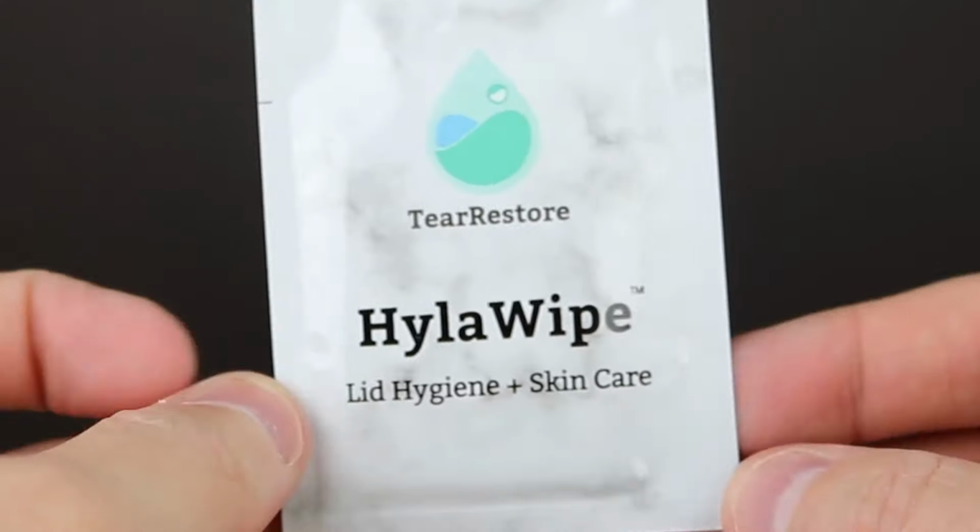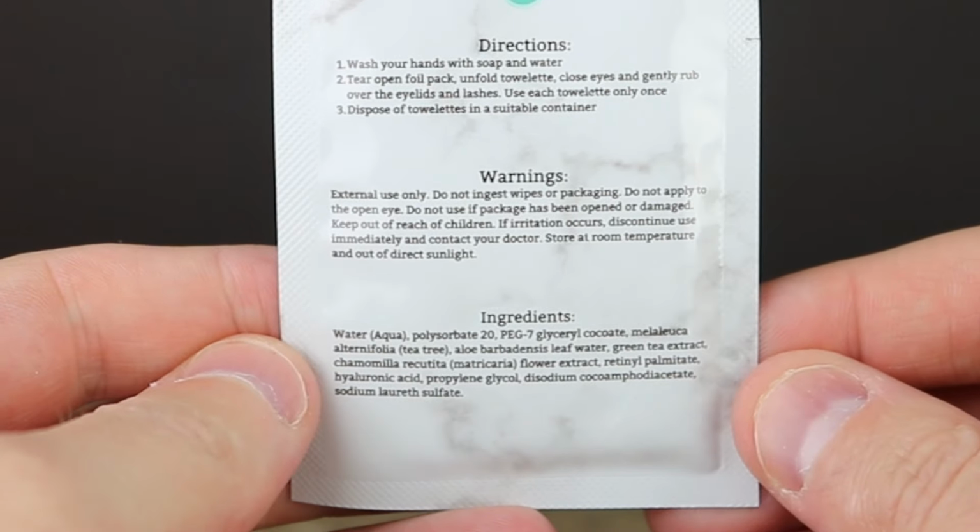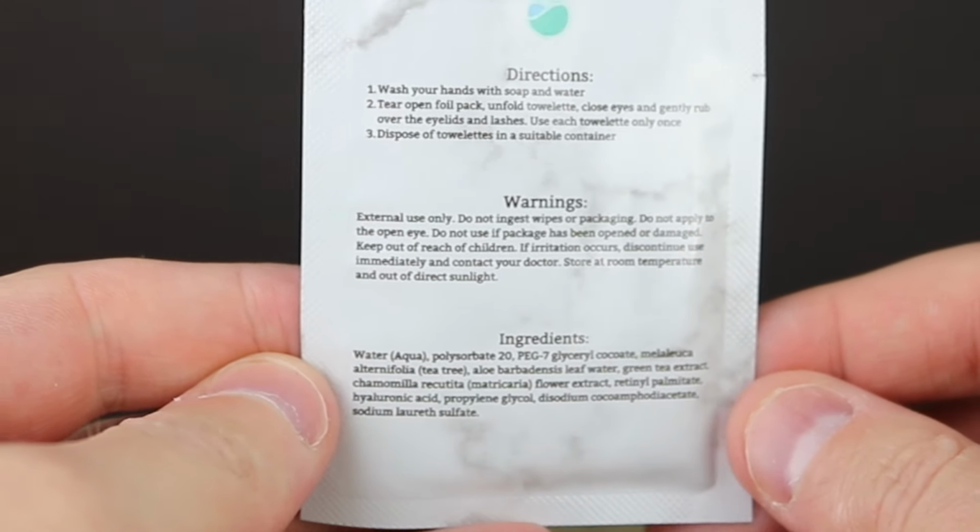Now this one also has tea tree oil in it as well. Again, a lower concentration, so it's not very irritating to the skin. They also put hyaluronic acid in there. Hyaluronic acid is used for skin hydration. They're also putting hyaluronic acid in a bunch of beauty products as well. So it's actually pretty cool that they put it in an eyelid wipe, and I think that does make a difference. It helps soothe the skin after you use it.